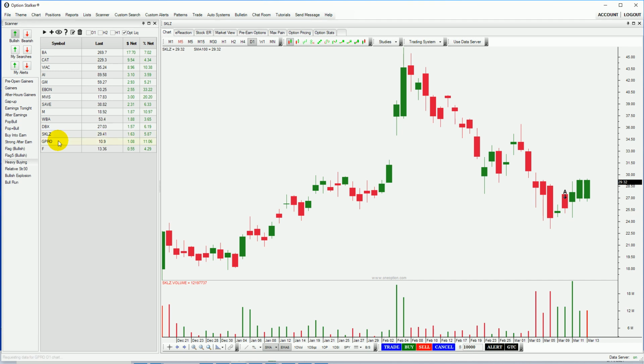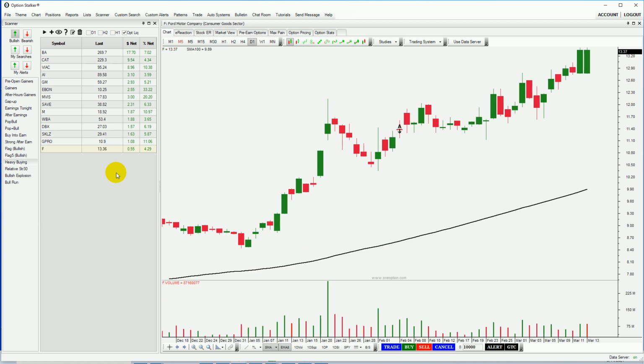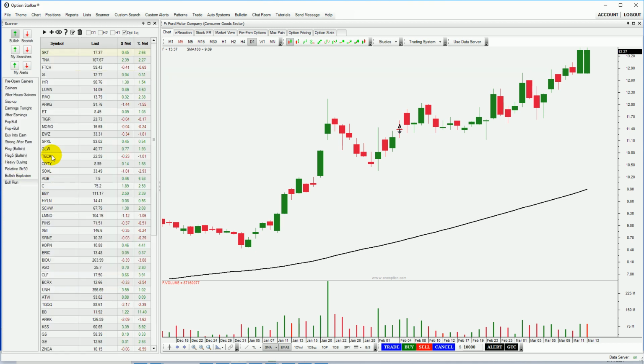I like that one. GoPro, you can see long green candles closing on their high. Big volume in here. I think GoPro's one to watch Monday morning. It's a very easy search to run. And then finally, letter F, we already saw GM moving higher. Bull Run is a great search.